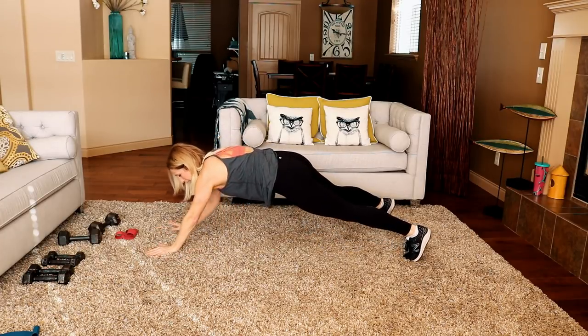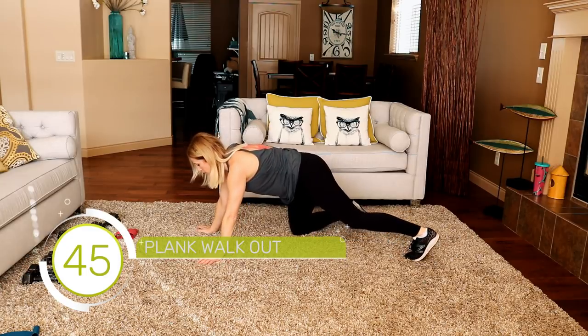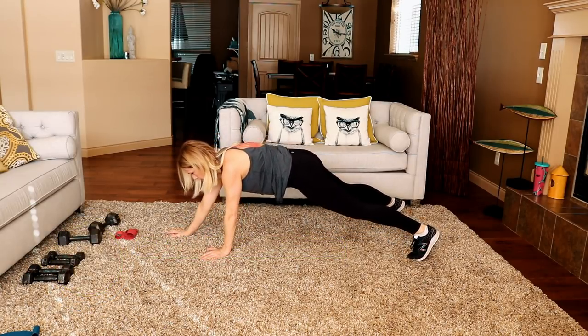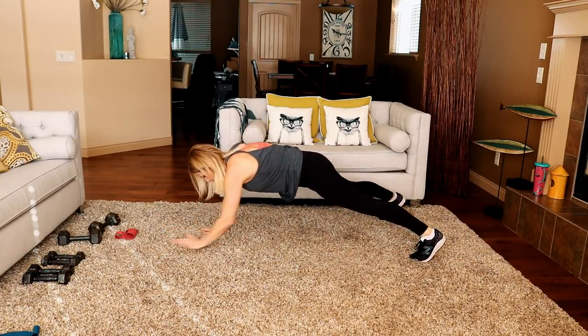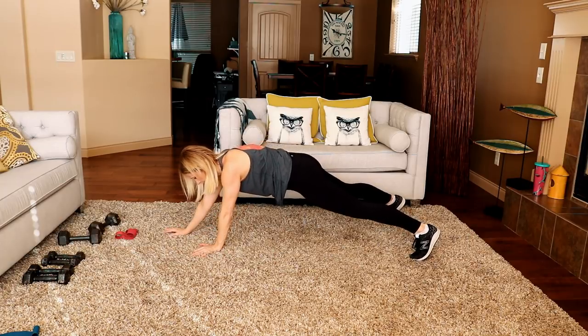Up, up, back, back, alternating arms. Can be done from the knees to modify. Ready? Up, up, back, back. Switch lead arms. Don't rock your hips. That's the name of the game here.